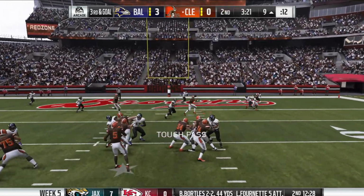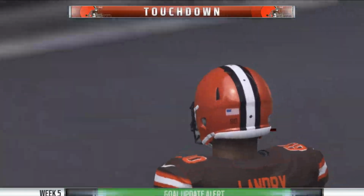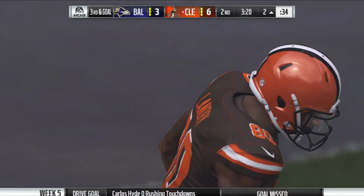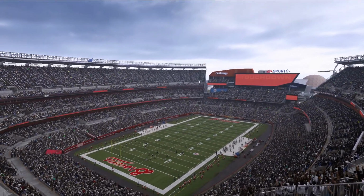On 3rd and goal, Taylor. The quick slant caught. And he is into the end zone. Touchdown, Cleveland. Jarvis Landry, his 2nd touchdown on the season. And the Browns are able to cash in for 6.